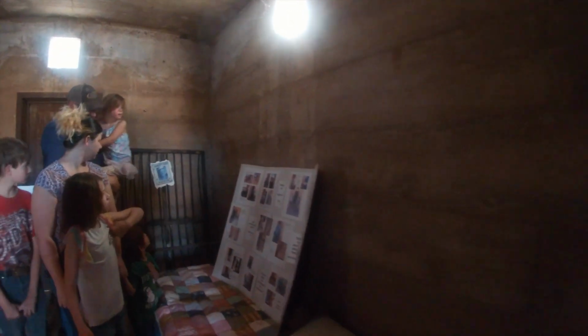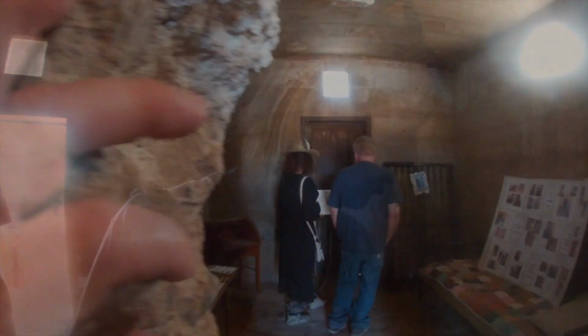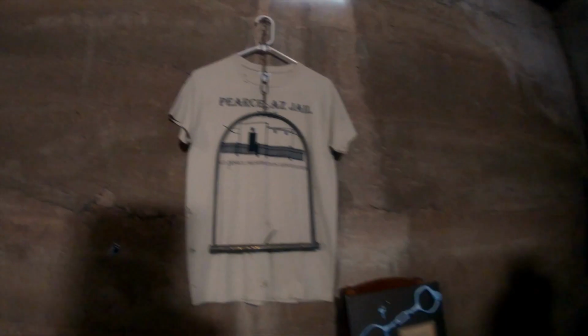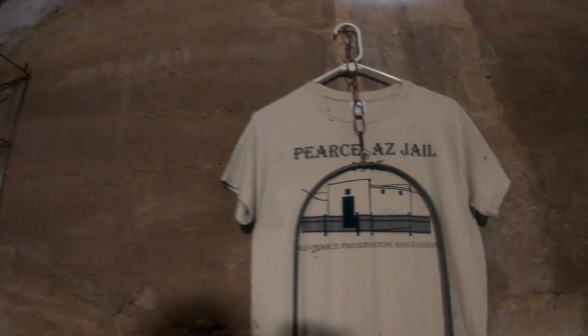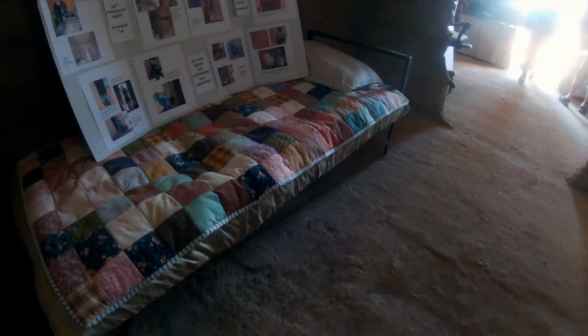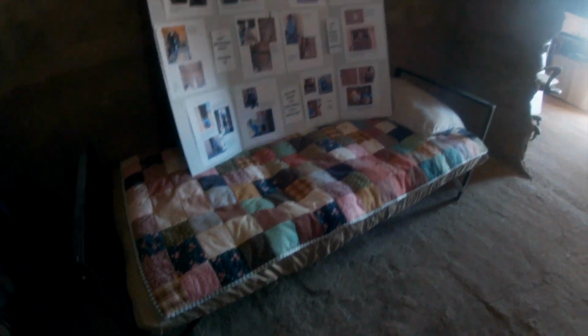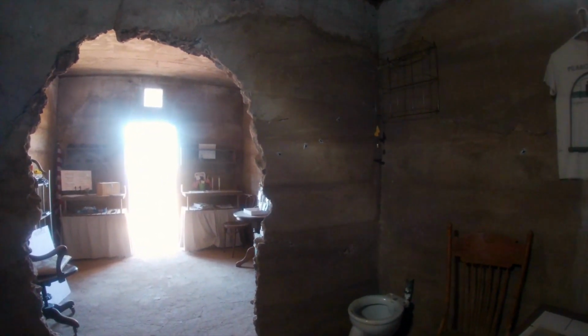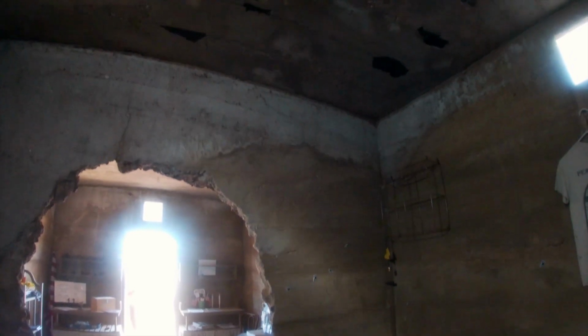Pretty small though, about 250 square feet. It's bigger than our box van though, by double. And this was the Pearce, Arizona jail. Here's the nice sleeping accommodations. It is about 15 degrees cooler in here. I mean, it's not cool. If it's 100 degrees out, it's going to be 85 in here. But yeah, the whole thing is poured concrete, including the roof. It's pretty cool.